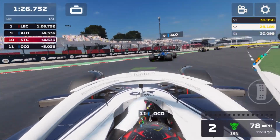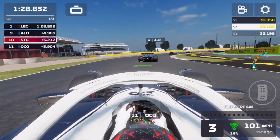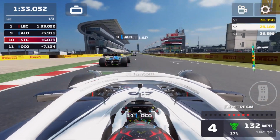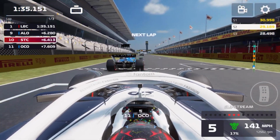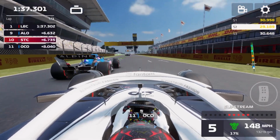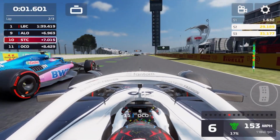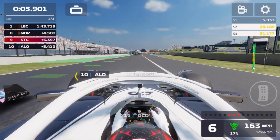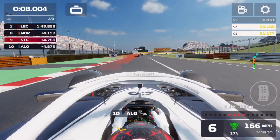Leclerc, I think, still leads the Grand Prix, though. So unless he pulls something incredible out of the bag here, it's going to be hard to try and capitalize on a victory here in Spain. Tucking up behind the slipstream of Fernando Alonso, the Spaniard, the home crowd supporting him. We're going to go wheel to wheel. It's going to be a drag race down towards turn 1 here. On the inside we go.